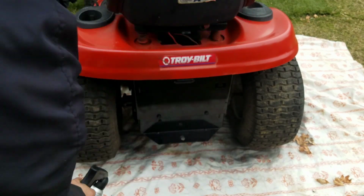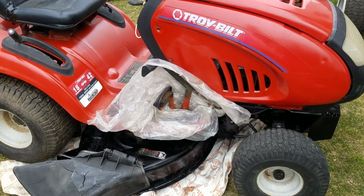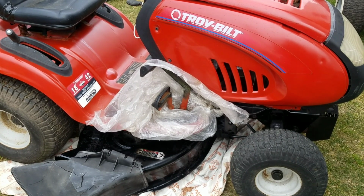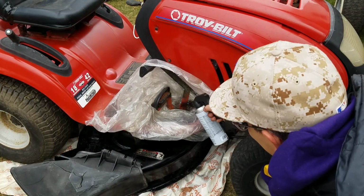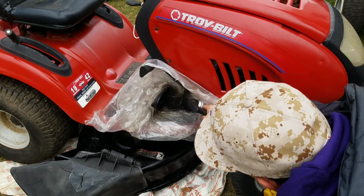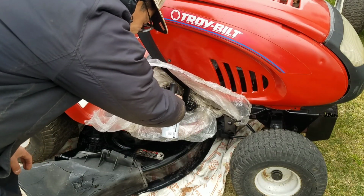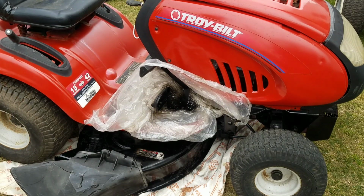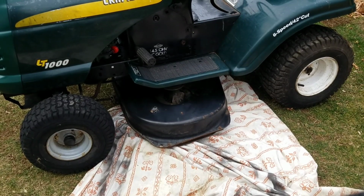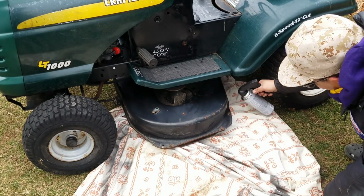Proof is in the pudding, fellers. Boom! Okay, 65 cents. That inner pedal was oversprayed by red paint a while back. Bothers me. Much better. I'm walking around. Gotta do this a little, just a little.